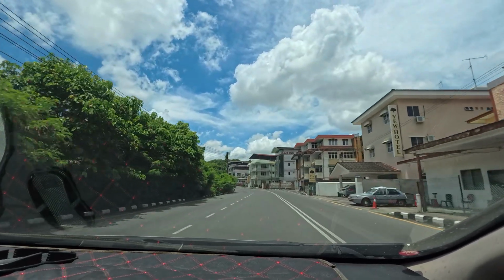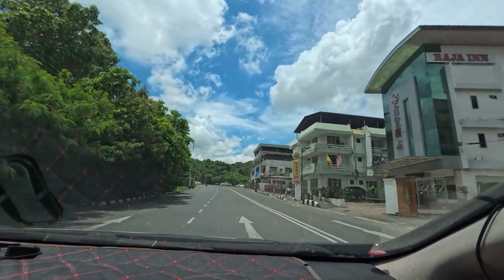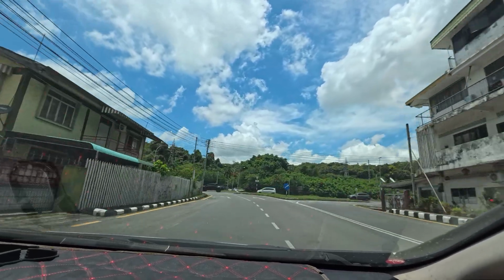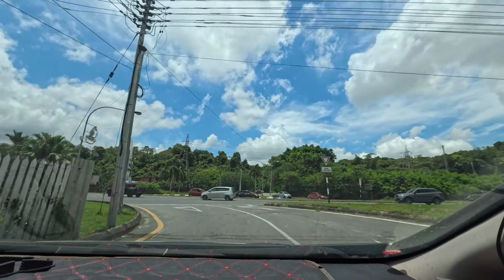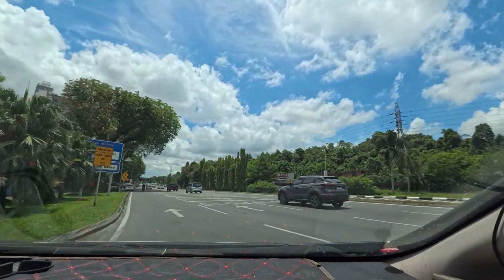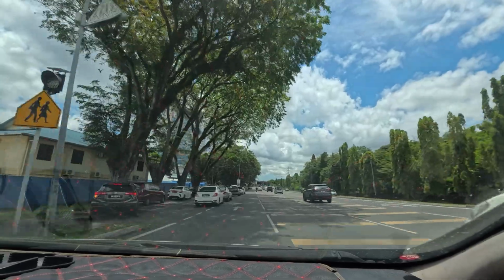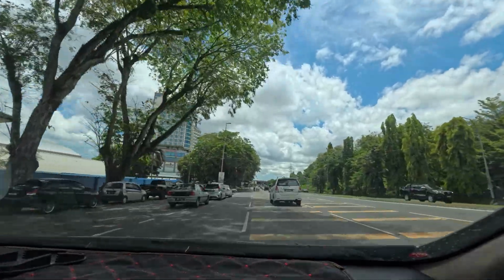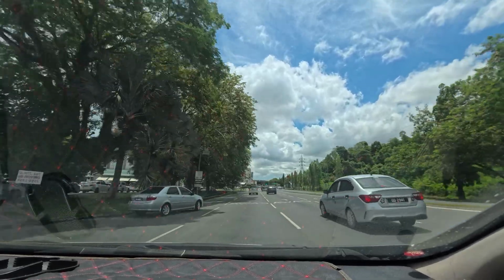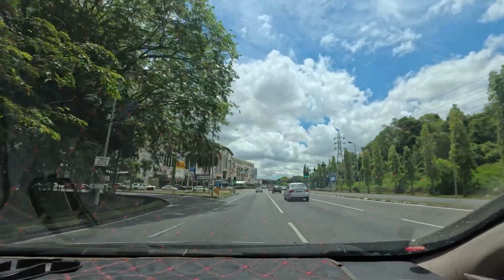I am now driving on Jalan Hokkien, so this road leads to the main highway area here. Now we are currently on the main road here, the highway. On the left is a primary school. It's called SJKC North. So then we are going to pass by. In front of us is Bintang Mega Mall, one of the most popular malls here in Miri City.